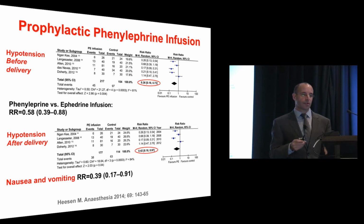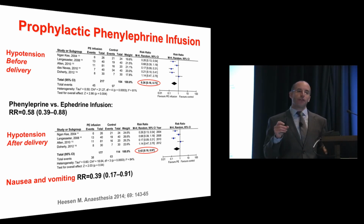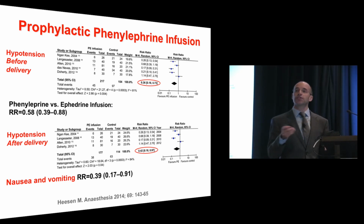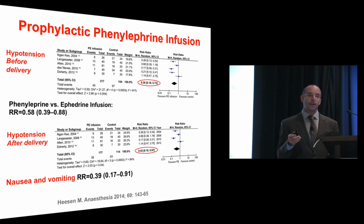And that was shown also in the Dyer paper. And you can decrease nausea. So the use of an infusion definitely smooths out your anesthetic, minimizes the amount of hypertension, and we've transitioned over to routinely using phenylephrine infusion.